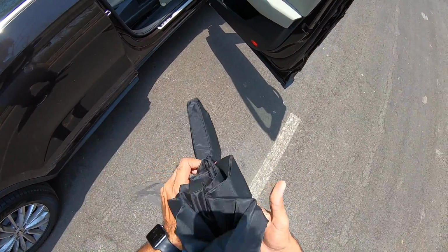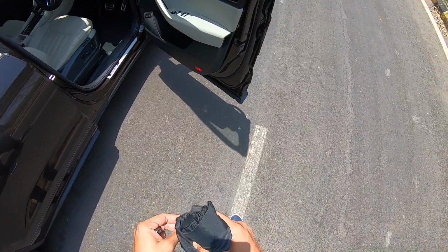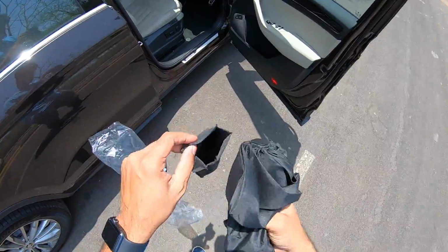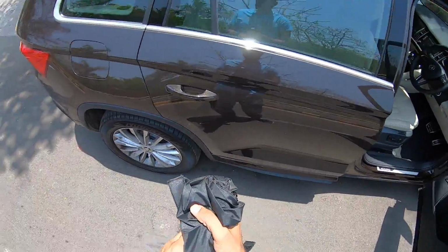I don't know why, but unless and until this umbrella is folded, it's not going to fit inside that holder. But that holder is a very smart touch. I mean, who actually does all this? Yeah, I know Rolls-Royce does it. Let me do one thing.